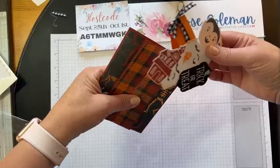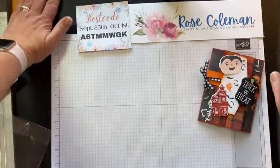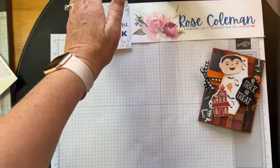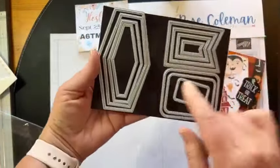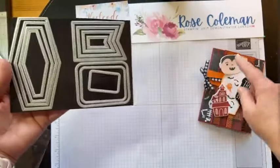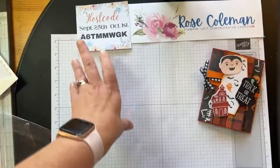So this is Friday. I'll put the belly band back on. Let's do a little recap of this week in case you missed any of the cards. Oh, there's the Nested Essentials dies in case you missed it. These are the dies I used. I used the second largest to do my background here. Okay, so that's what I used on this card.